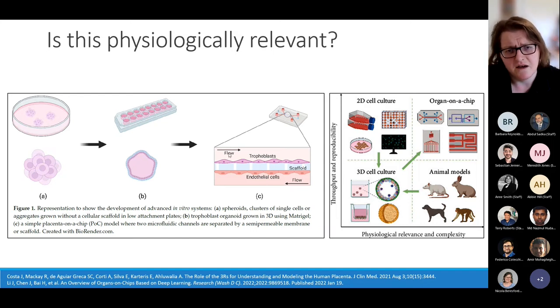And then if we move on into our organ on a chip, we can start to create our top layer where we actually have our trophoblasts. And then we can have this barrier with our scaffold, and we can have our endothelial layer at the bottom. So we can start to look at the placental blood barrier. We can start to see what molecules can cross from the trophoblast layer across to the blood barrier. So if we want to create a placental blood barrier, we can actually do that within our organ on a chip.